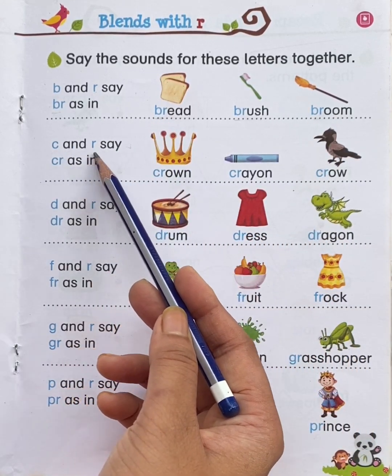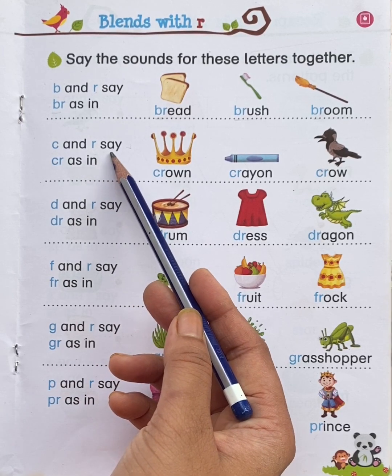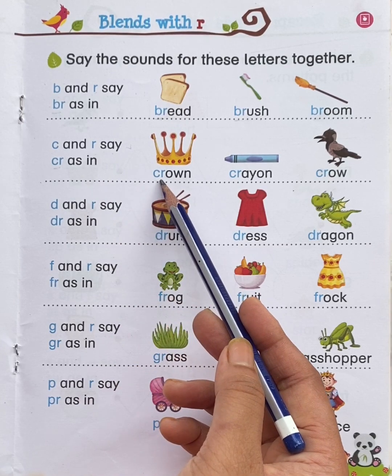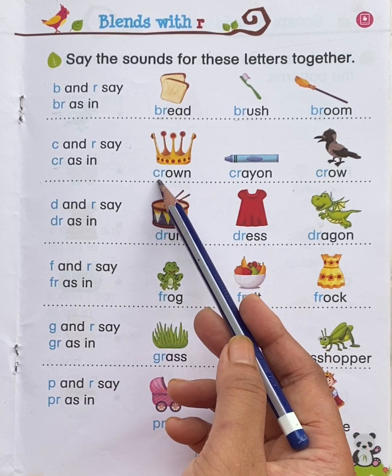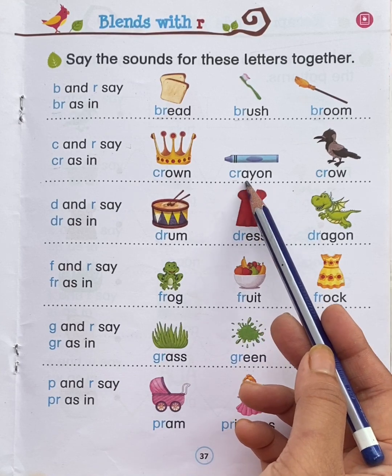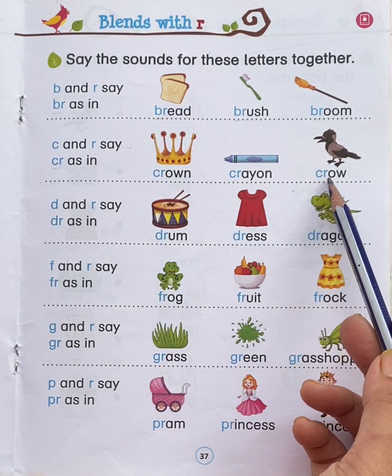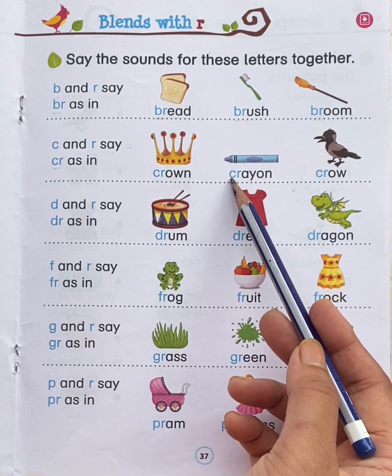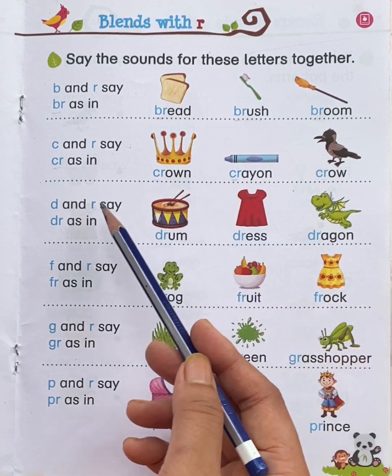C and R. Say cr. Cr as in crown, crown. Cr, crayon, crayon. Cr, crow, crow. Listen to the cr sound.